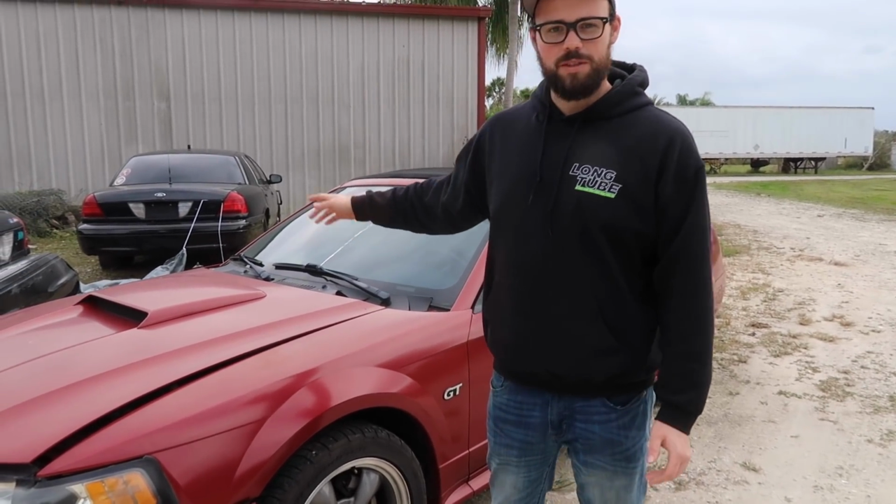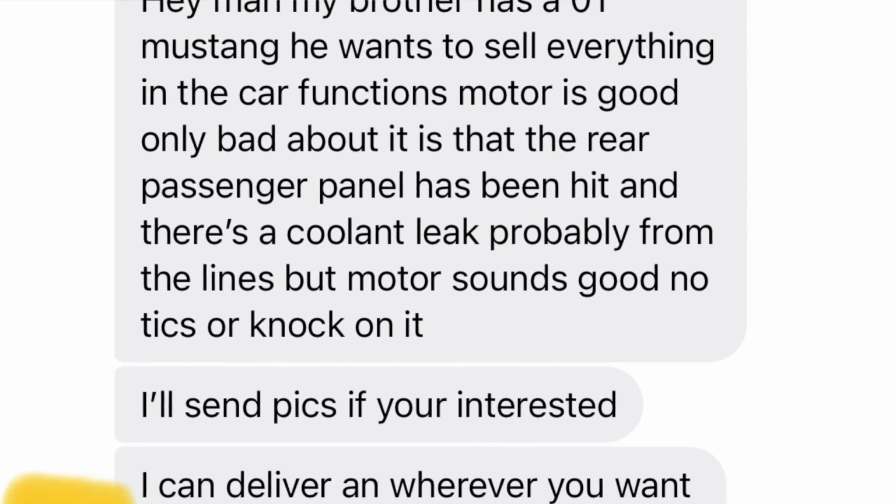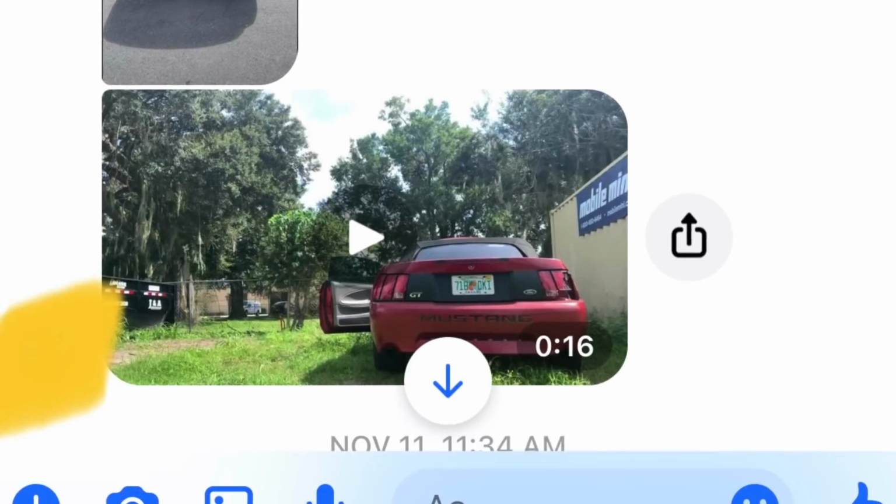This car was messaged to me from a local colleague, someone I knew from a little bit of meets and racing and stuff. Said, hey, do you want to buy this car? It sent me some nice pictures. It looked really nice. Not really the nicest car, as I've come to find out, but it looked pretty good. He said, hey, I'll deliver it to you. We worked out a price. He was going to deliver it. Says it runs and drives.